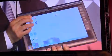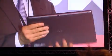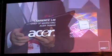So you have with you an Iconia W500? Yeah. So maybe the second time that's been seen today. Tell us a bit about this. Okay, this is the new Acer launch, the Windows-based tablet we call the W500. The keyboard is separate. So when you go out, you take it out, and you can use the tablet to surf the internet. And when you come back home, you can insert the keyboard for document processing. It's built with the AMD processor, C-50, which is also really good. Thank you very much. Ladies and gentlemen, Lawrence Lin.